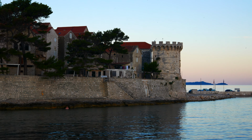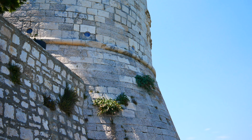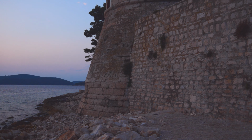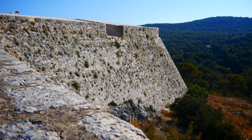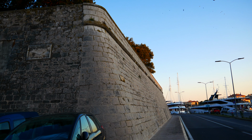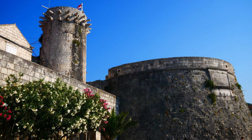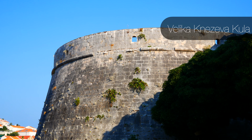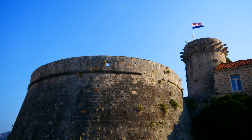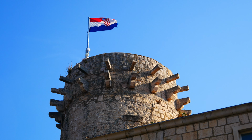The walls were begun in the 12 and 1300s, and while you can see some very sturdy Venetian additions, they do also maintain a degree of their medieval character too. Towers like the Zakajan, while noticeably restored, are of an older design than the angular Venetian artillery defences that emerged from the 1500s onwards. Beginning on the western side, you have this huge round bastion and tower. This is the Velika Kneza Kula, or simply translated, Large Governor's Tower, and that was built in 1483, and behind it the Small Governor's Tower from 1449.